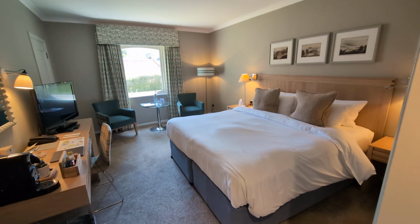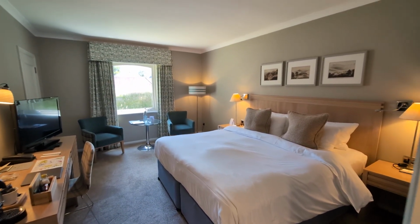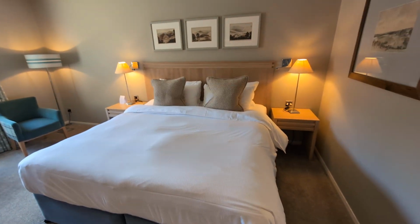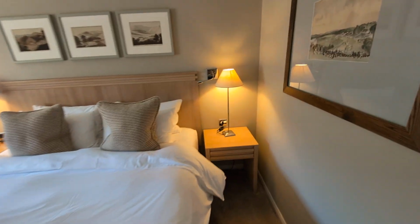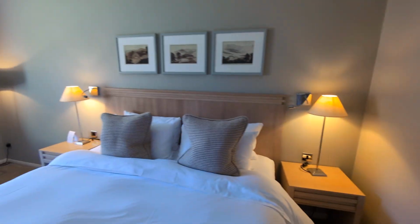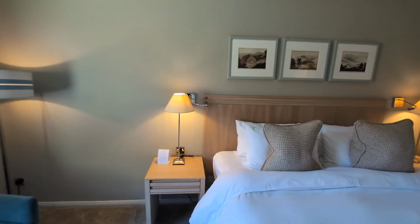So this is a room tour of the Goodwood Hotel just outside Chichester. So this is a king executive room. So we've got a king size bed. On each side of the bed there is a bedside table and lighting. There doesn't appear to be any charges though.